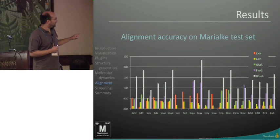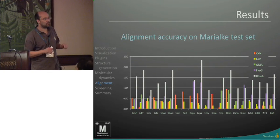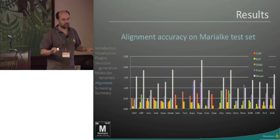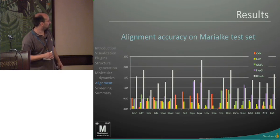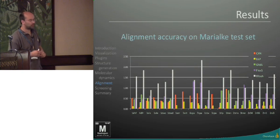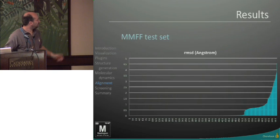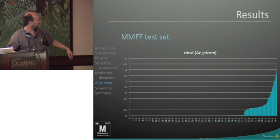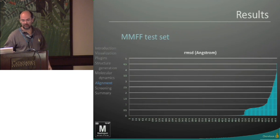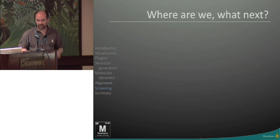With alignment, what people usually say is that an RMSD below 0.8 angstroms is just good. And you can see it's, with just one exception in the middle, it's always almost below 0.5. So that means that this alignment tool is very accurate. On a larger test set, you can see that for almost 90% of the structures, this test set contains 700 structures, the accuracy is around 0.8 angstroms.